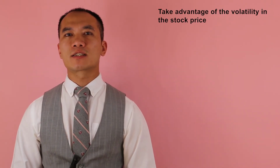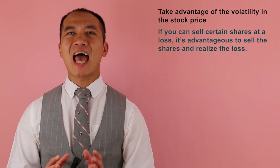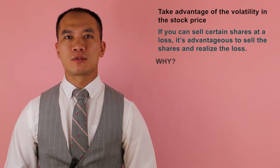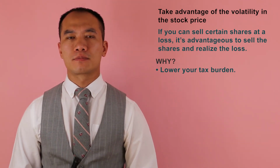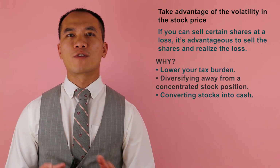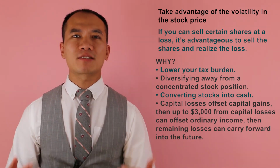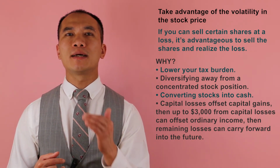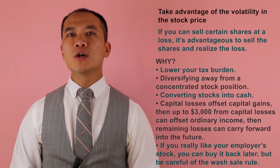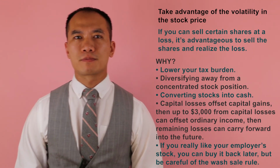Take advantage of the volatility in the stock price. If you can sell certain shares at a loss, it is advantageous to sell the shares and realize the loss. Why? Lower your tax burden. Diversifying away from a concentrated stock position. Converting stocks into cash. Capital losses offset capital gains, then up to $3,000 from capital losses can offset ordinary income, then remaining losses can carry forward into the future. If you really like your employer stock, you can buy it back later, but be careful of the wash sale rules.